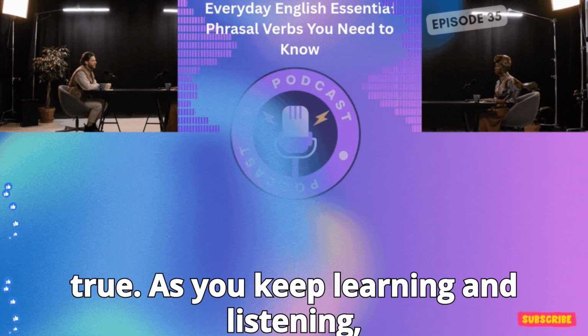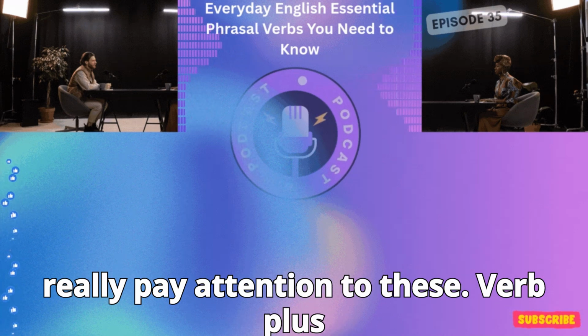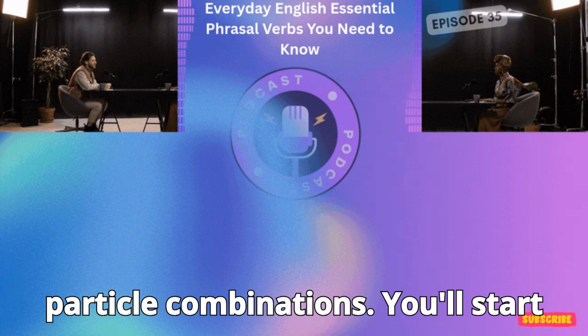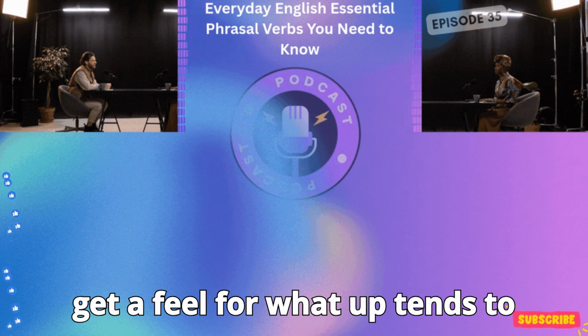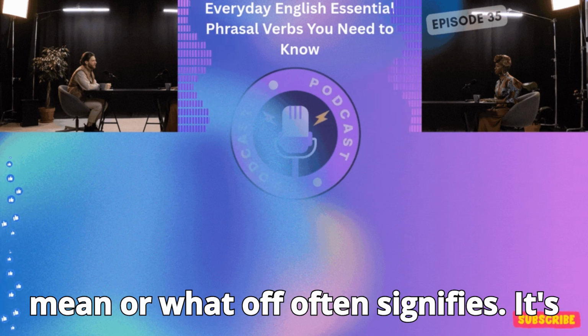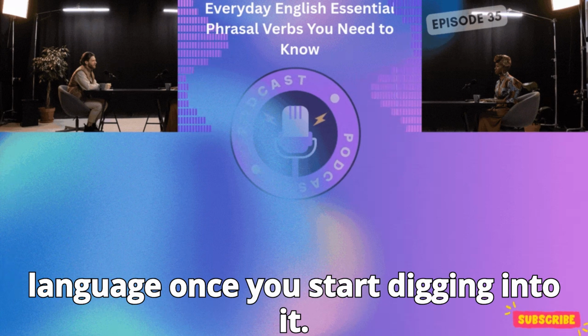That's so true. As you keep learning and listening, really pay attention to these verb plus particle combinations. You'll start noticing the patterns. You will. You'll get a feel for what up tends to mean, or what off often signifies. It's actually a pretty cool part of the language once you start digging into it.